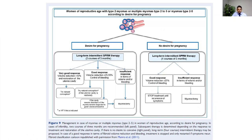Right, this diagram shows you a medical treatment and general principles, how this will guide us in relation to case selection. You can go through it leisurely. Basically it says long-term intermittent SPRM therapy can be tried in women who desire a pregnancy. If there's very good response, volume reduction more than 50%, you can go for a natural conception. If the volume reduction is not so good, you might need other treatment options as well. And if there is no response, the only option we are left with is a myomectomy. If you don't desire pregnancy, you can try longer-term SPRM therapy, and if there is good response, stop treatment. If the treatment is insufficient, go for a definitive surgical option.